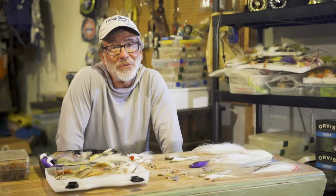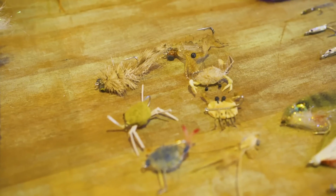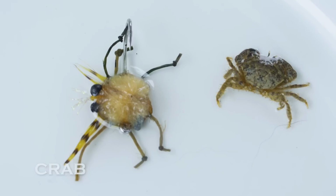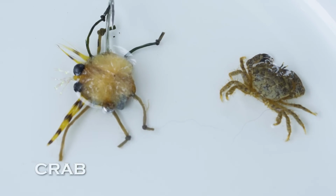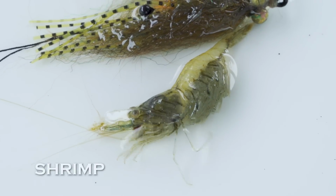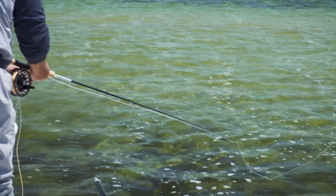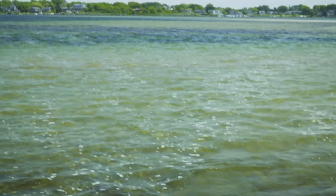If you're going striper fishing, don't leave home without your bonefish flies and your permit flies. Stripers eat a lot of crabs and they eat a lot of shrimp, particularly when they're in shallow water on the flats. So take some crab flies with you in various weights and sizes, and take some shrimp imitations.